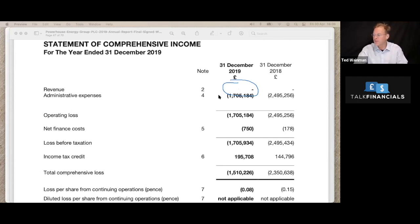So they've got administrative expenses. This is the cost of running the business. There really isn't any other costs at all. There's a little bit of finance costs, but not a lot, which means they don't have any debt. Who's going to lend to a business that makes a loss? And they get an income tax credit, a kind of credit back from their taxes. So they're basically booking a £1.5 million loss compared with a £2.4 million loss in the previous year.